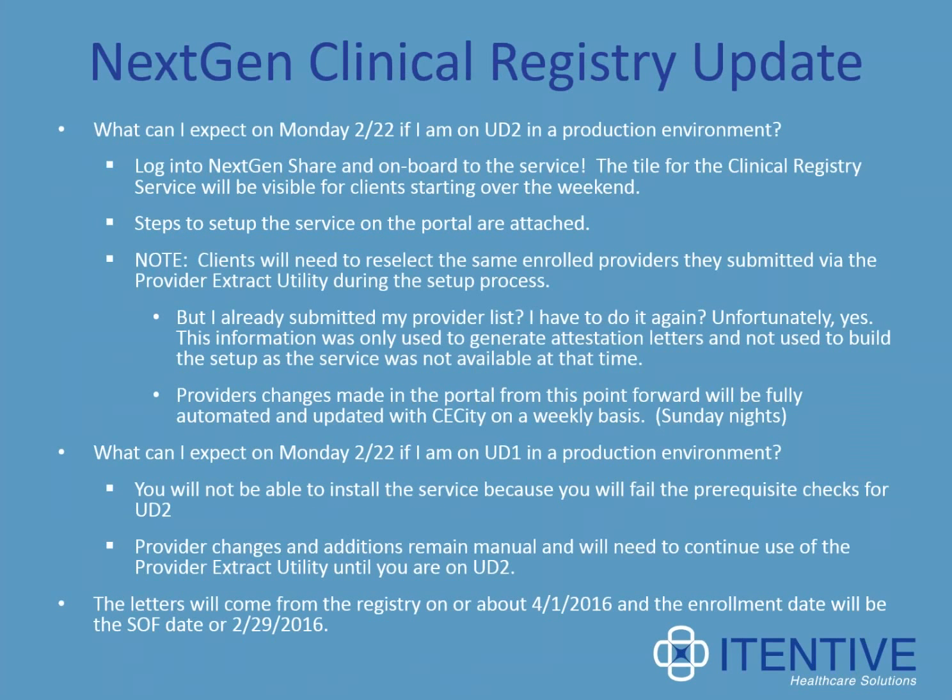We received this actually on Monday, the NextGen Clinical Registry Update, and decided to include it. So this is what can I expect on Monday 2/22 if I'm on a UD2 in production environment. What we found is that with the increase in clinical registries due to the fact that the deadline is Monday the 29th, everyone is trying to determine how to register, and for those registries that we saw in the beginning of the webinar that utilize NextGen Share as the vehicle, there are a couple of things to keep in mind. First of all, if you're on a UD2 in a production environment, you now log into NextGen Share and onboard to the service. The title for the clinical registry service will be visible for clients starting over the weekend.